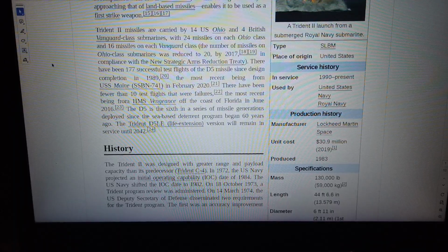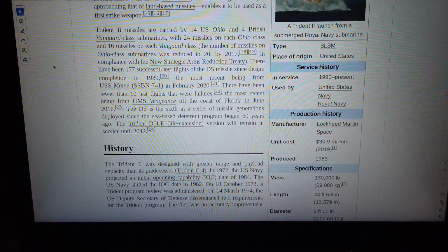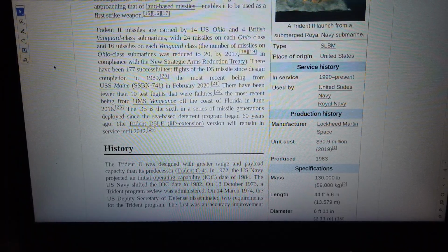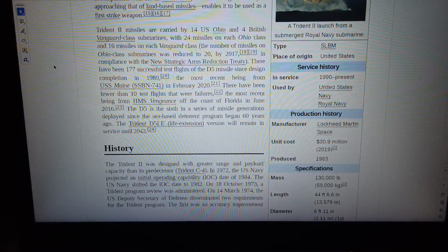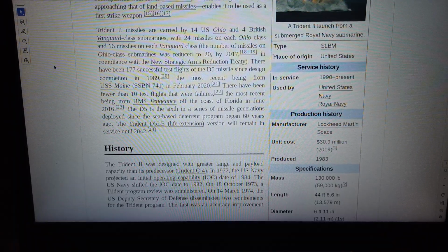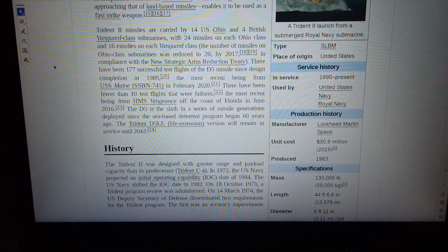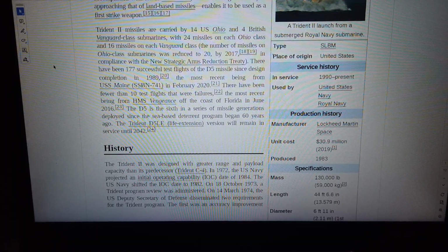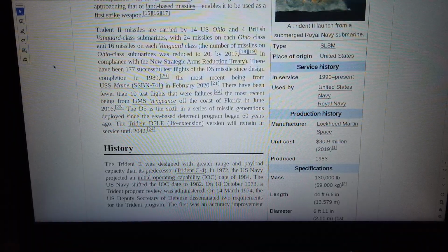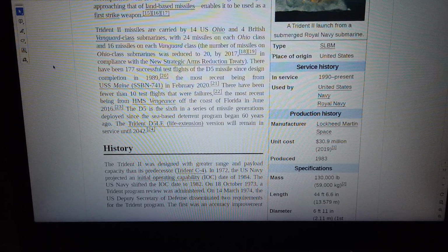History. The Trident II was designed with greater range and payload capacity than its predecessor, Trident C4. In 1972, the U.S. Navy projected an initial operating capability, IOC, date of 1984. The U.S. Navy shifted the IOC date to 1982. On the 18th of October, 1973, a Trident program review was administered. On the 14th of March, 1974, the U.S. Deputy Secretary of Defense disseminated 2 requirements for the Trident program.